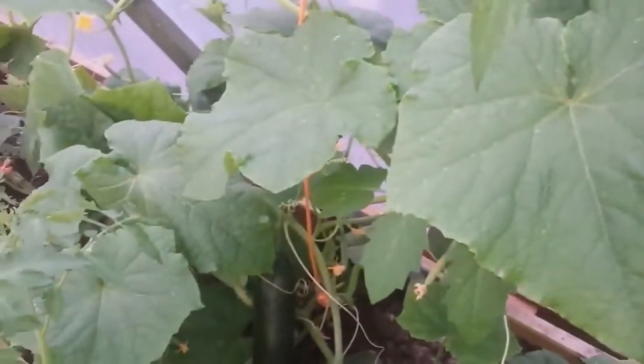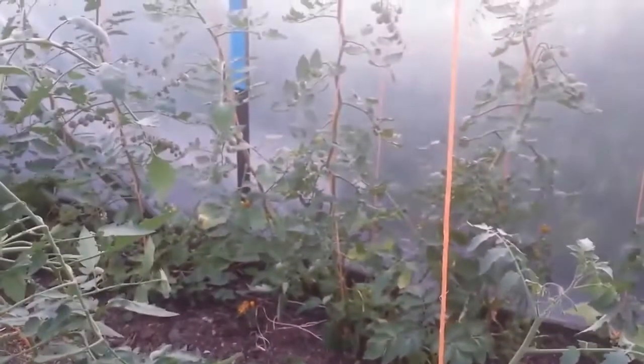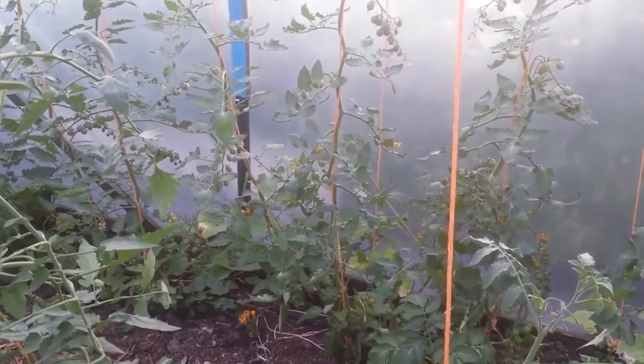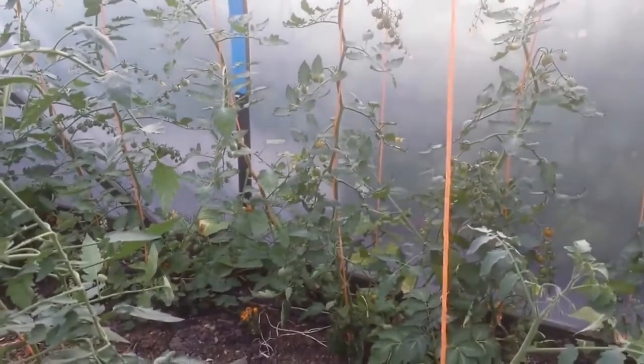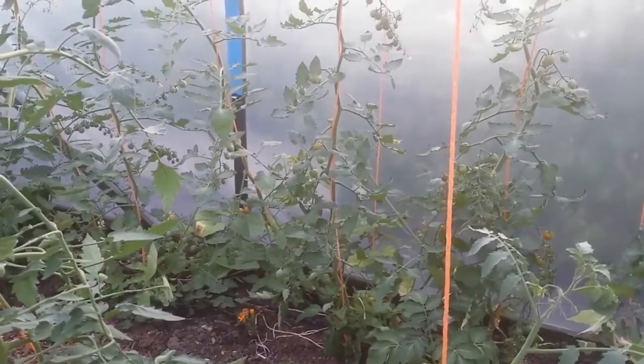Anyway, I'm going now to harvest some of them at least. Otherwise the plant will stop. And we have harvested that lovely Sungold F1 tomato. Oh, the best tasting tomato ever. Oh God, you have to try it. It's such a little tomato.